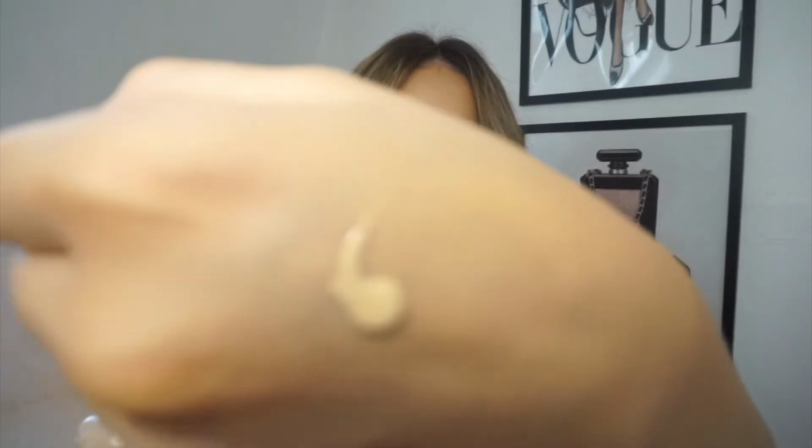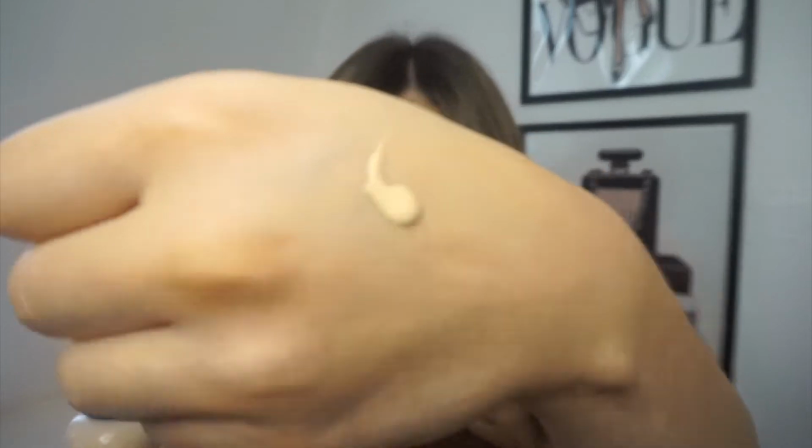Yeah, to be fair, it doesn't look that runny there, but it is a very runny, sheer foundation. It does give a really nice glow, and I know it's very popular, and I feel like every makeup artist has that in their kit. So I got that in C2 and C4.